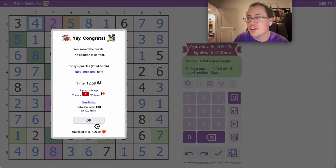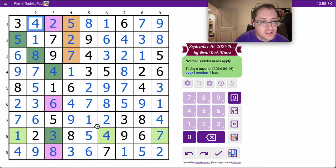Just shy of 13 minutes, I'll take it. Which is not bad for a puzzle where I had nothing in a row, and there was another section of the grid where I had all three givens. Which usually I have a harder time with, because I have to use more advanced scanning techniques to find things.